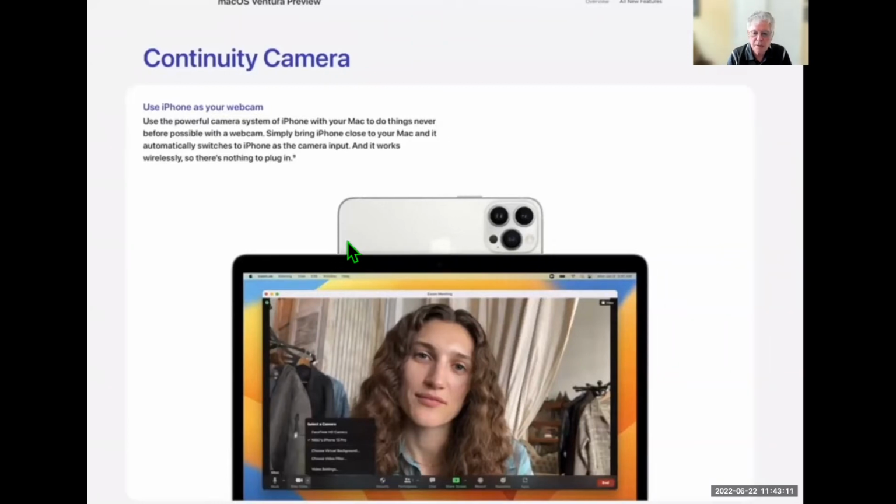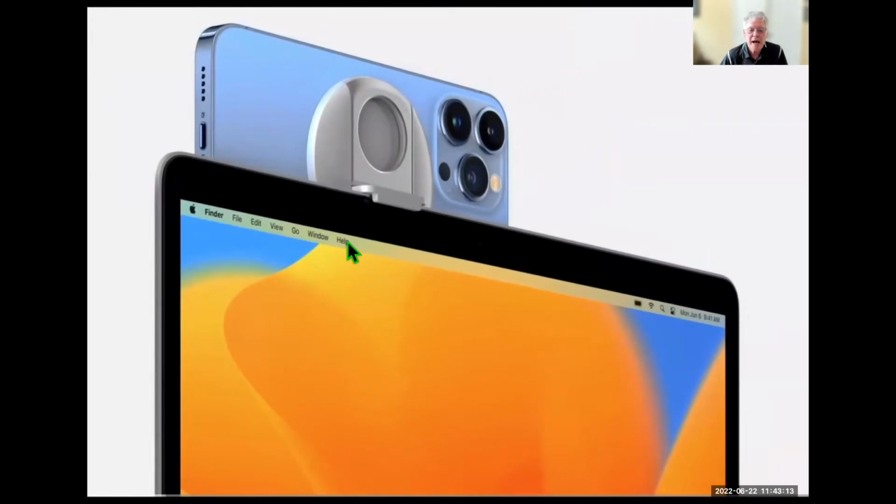And this is a rendition of the adapter that they're working on with Belkin. That's who they're working on to develop this. It's not available yet. It's not working in beta. But it'll look something like this, and I'm sure that ultimately there might be knockoffs at Amazon. I don't know, because I don't know what technology is going to be built into this little thing.